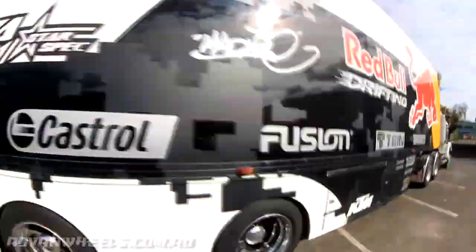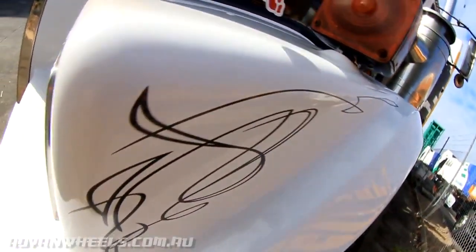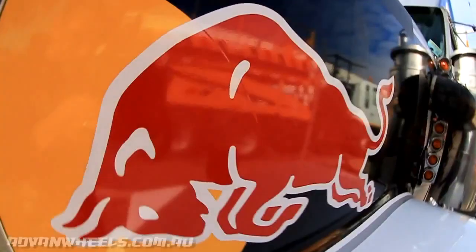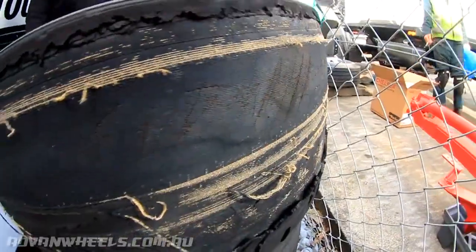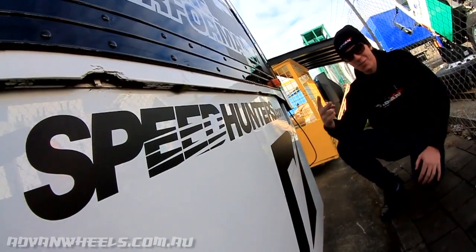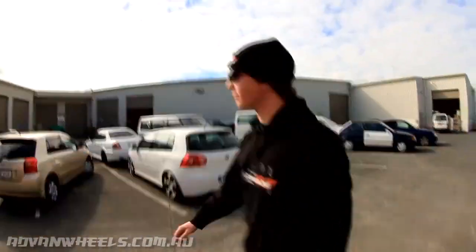It's not bad, have a look. Woo! Now this is what happens when you don't run your garments. Shout out down to the speed on his crew. Alright, this is MadMike's tow rig. Now we'll go check out his daily.